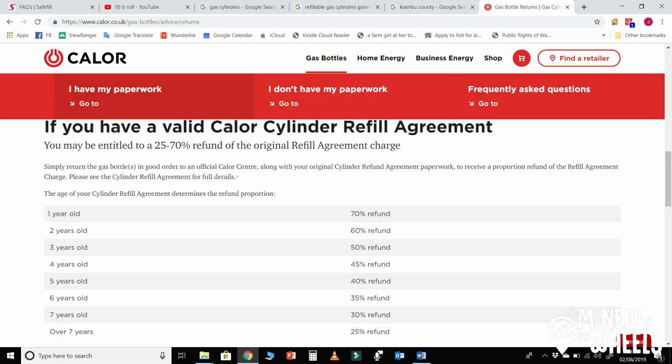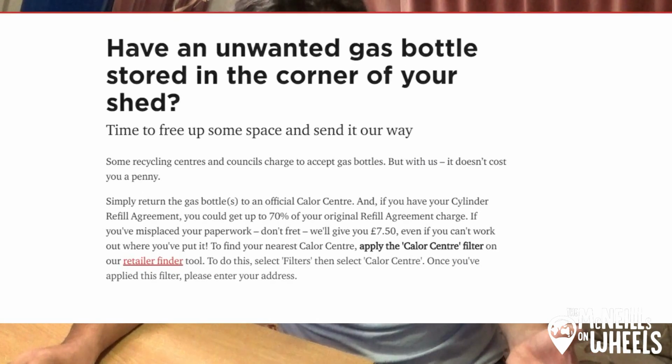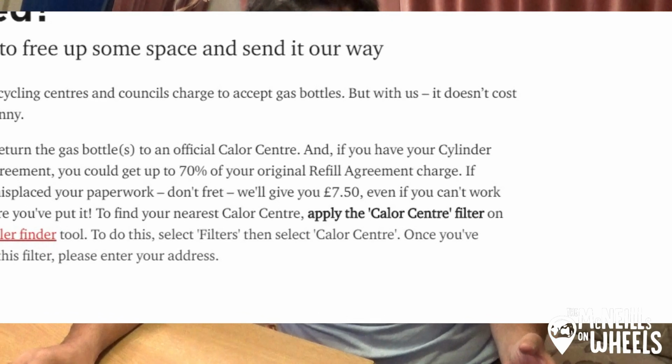Now you may be saying, but with Calor Gas bottles you pay a deposit which you get back when you return the bottle. However, you need to check the small print, because the amount they actually return to you diminishes with time, and they only return the money to you if you have the original paperwork from when you took out the cylinder. If you don't have the original paperwork, then the most money they'll return to you is only £7.50.